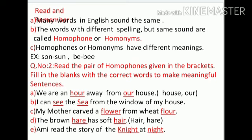Last one, E. Amy read the storybook of the knights at the night. Knights means armed soldiers who fought for the king. Knight is an armed soldier of a high rank. And the other, night, means the time of darkness. Amy read the storybook of knights at night. This completes your activity.